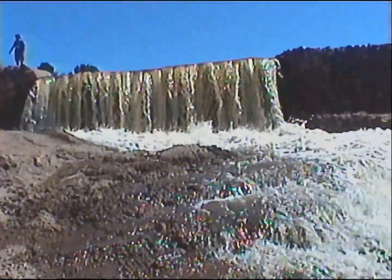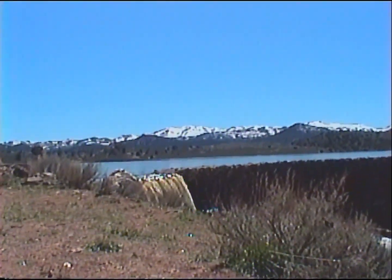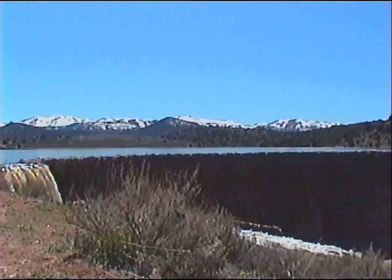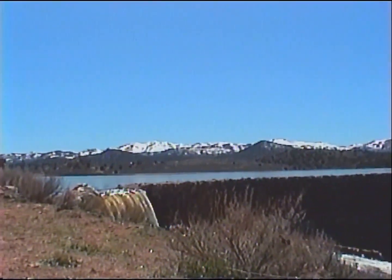So this isn't a very common sight here in the Southwest, but we've had so much rain that we just have all this extra water flowing through. And just get one final shot of the reservoir, the lower portion of it with the snow-capped mountains in the back. And all of this water flowing through. But this is truly a beautiful sight right here.